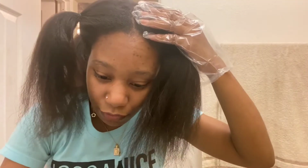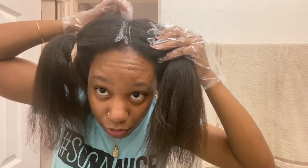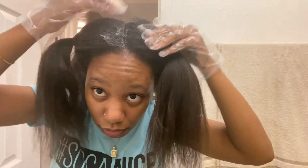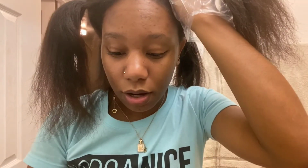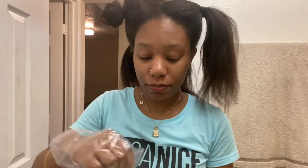Then I just grease the 4 sections, and oh, I put so much, ooh girl. But that same grease that I showed you guys in the beginning of the video, that's the grease I'm using to grease my scalp. Some people choose to use Vaseline. I've never used Vaseline in my hair, so don't do that. Also, okay, so my hair is completely greased, and I'm going to start perming it now.